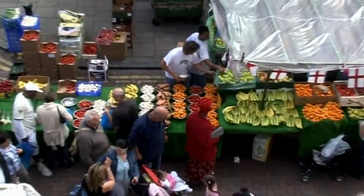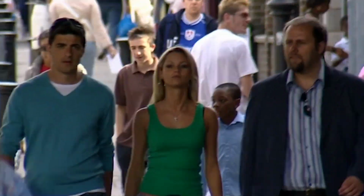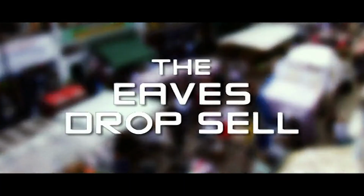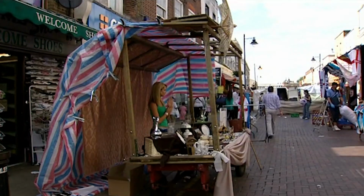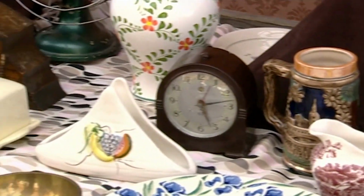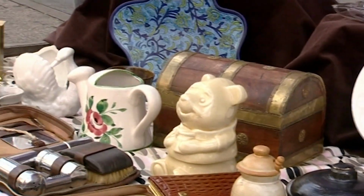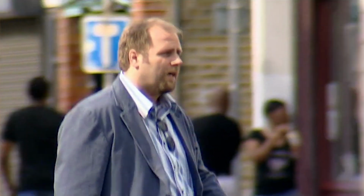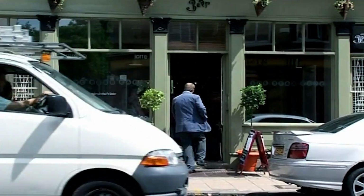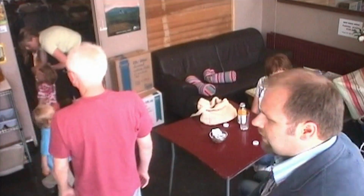This next hustle is about overhearing a telephone conversation and a bargain that's too good to be true. This is the eavesdrop sell. We're at a London market where Jess has set up what appears to be an antique store. But in fact, the most expensive thing is worth only £3. The aim of the game is to make a huge profit. Paul is going into this busy cafe. Inside, these two women are about to overhear a telephone conversation about an absolute bargain Paul's just spotted. 100.